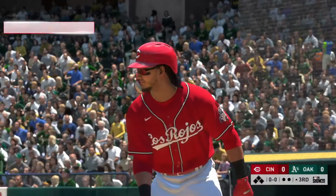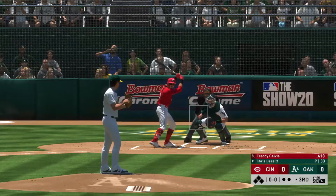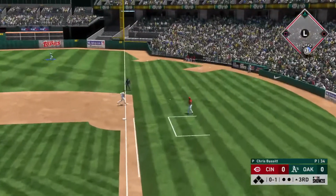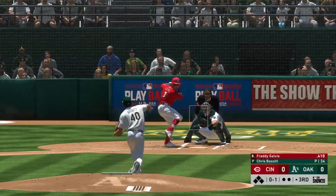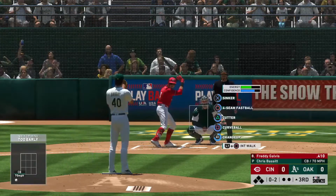Now at the plate, Freddie Galvis, as we are all set to begin the third inning in this one. Freddie Galvis. Hit down the line at first, but a foul ball here, 0-1. Here it comes. A swinging strike, and now it's 0-2.